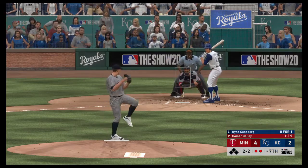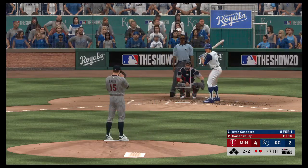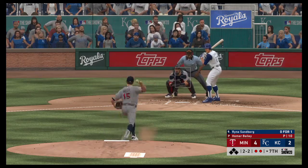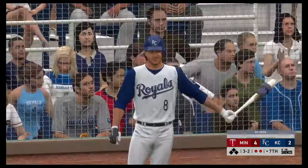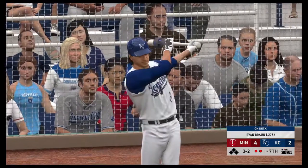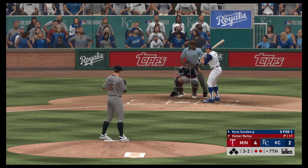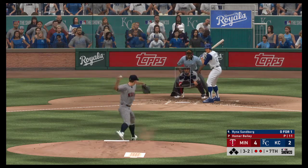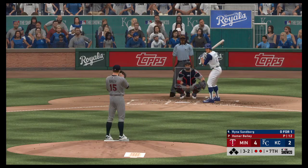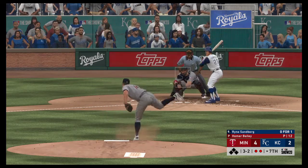Standing in now, Ryan Sandberg. Fouled away. And there's ball 3 on a breaking ball that misses away. Ryan Braun would be next. Good battle here. This will be the 7th pitch coming up. Boy, really making him work now as the 7th pitch of the at-bat is also fouled away, so the count will hold steady at 3 balls and 2 strikes. Lucky he got a piece right there.